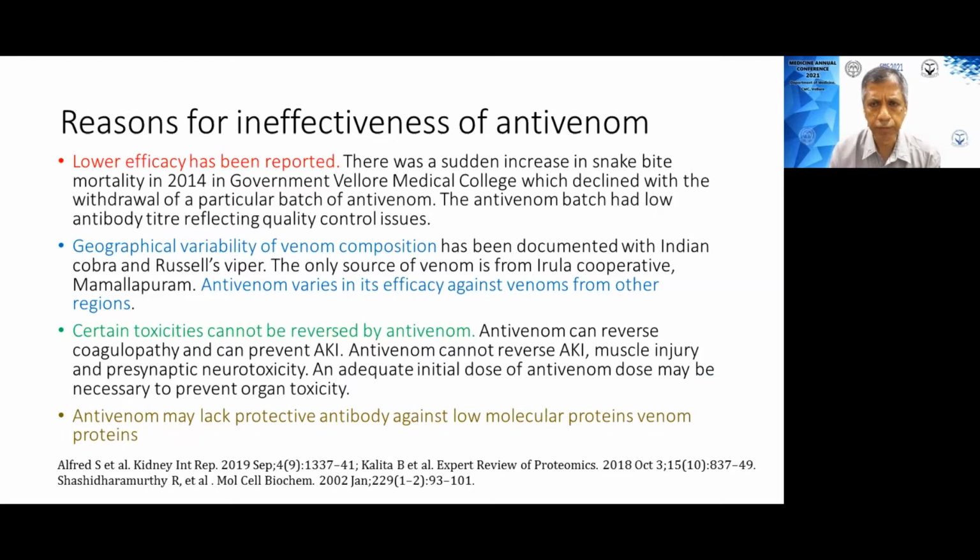What are the reasons for ineffectiveness of antivenom? Lower efficacy has been reported. There was a sudden increase in snakebite mortality in 2014 in a Government Medical College, which declined with the withdrawal of a particular batch of antivenom. The antivenom batch had low antibody titer, reflecting quality control issues. There is geographical variability of venom composition that has been documented with Indian cobra and Russell's viper. The only source of venom is from the Irula cooperative in Mamallapuram. Indian polyvalent antivenom varies in its efficacy against venoms from other regions.